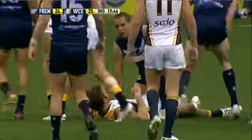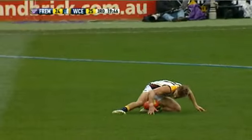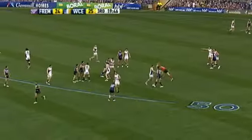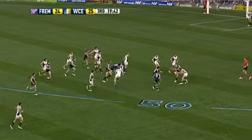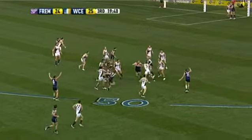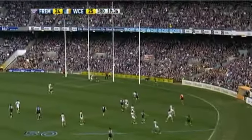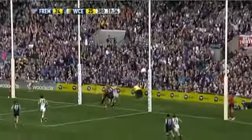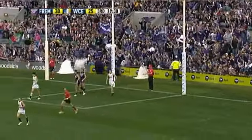Good clearance from Griffin. He'd done all the hard work to get back hard, but just didn't execute the mark well. Hill in amongst it there. Griffin doing some hard work. Here's Ballantyne. Haven't seen a lot of him. Magnificent kick, straightening goal. Just the start the Dockers needed.